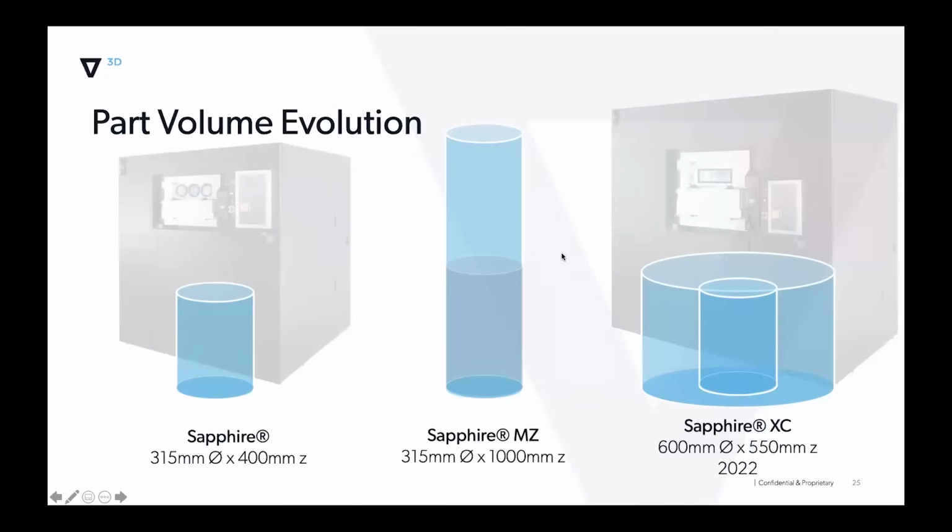In terms of the rest of our fleet of printers, our Sapphire family, we have a larger version of the 315 millimeter diameter, referred to as the 1MZ, standing for essentially 1 meter tall in the Z direction. It is literally the exact same base printer as the Sapphire with just an extended elevator. And then coming out at the end of this year is our Sapphire XC, our extra capacity machine with a 600 millimeter diameter plate that's 550 millimeters tall.